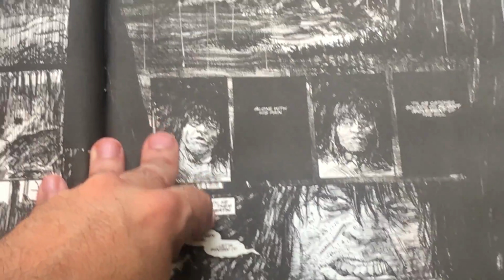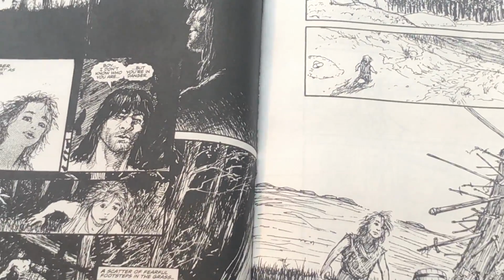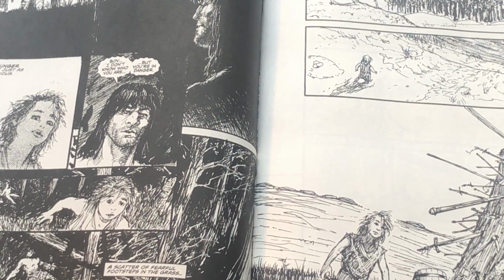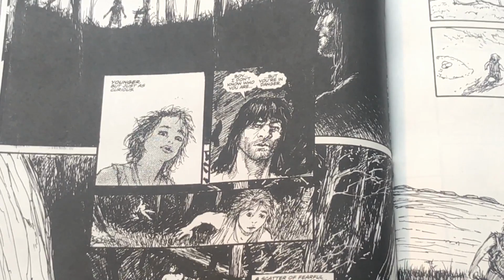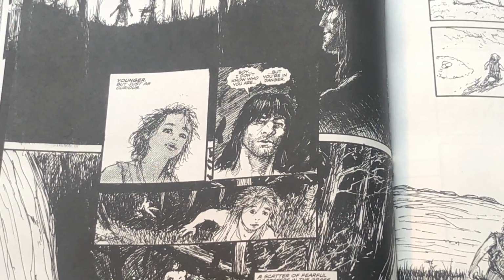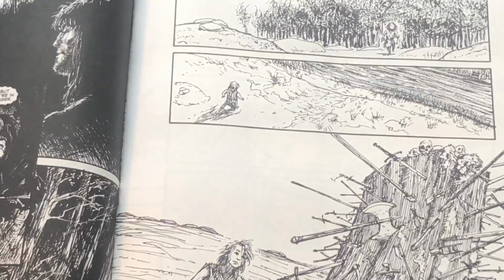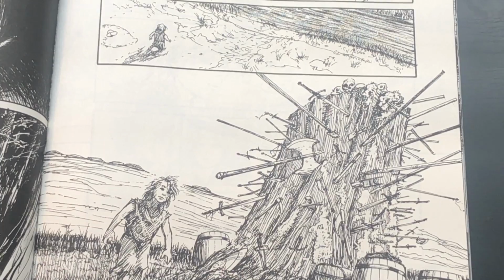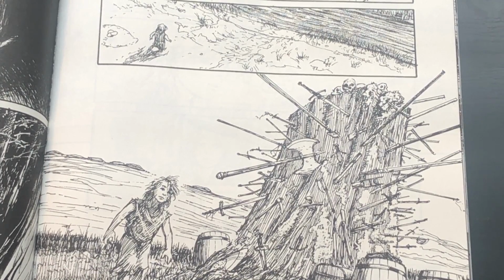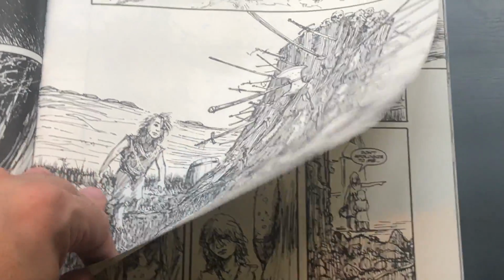But yeah, he's pissed, and he sees this. He thinks he hears somebody coming, and it's a little boy. And then we get this really cool sequence where the little boy leaves Conan and passes this stump with all these weapons in it, just setting up the landscape of this story.